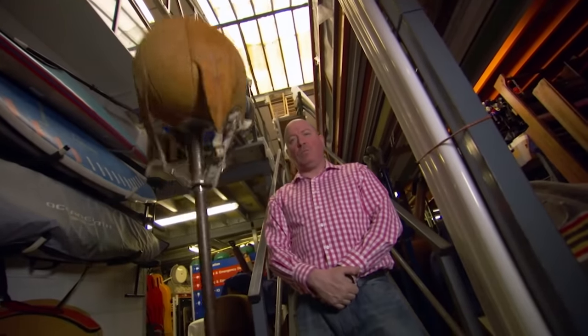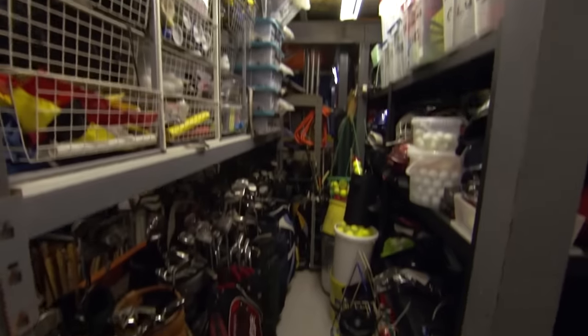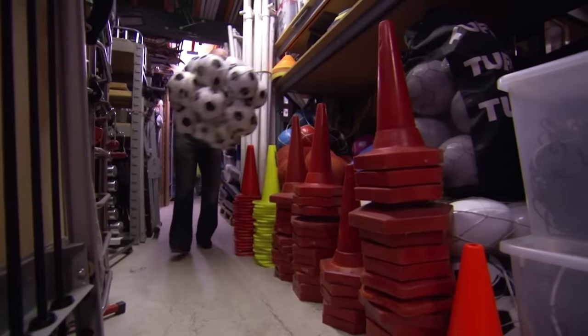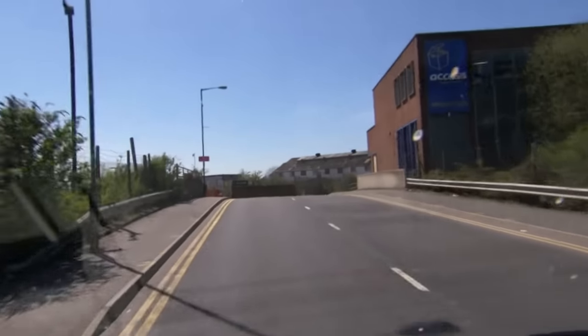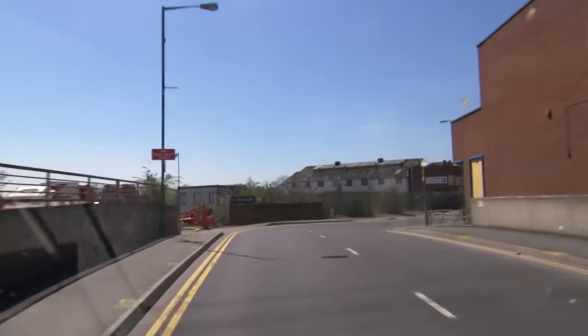My name's Mark Bradley. Essentially, what we do is hire props to the film industry. We specialise in sports props and medical props. So everything from a golf ball to a boxing ring. The only problem with going to places like this is that the pieces that I want, which are the rare, interesting and desirable bits, are usually the bits that are rented the most. So we'll see. It's just the luck of the draw, really.